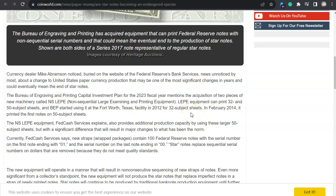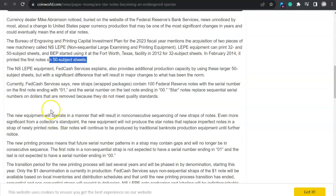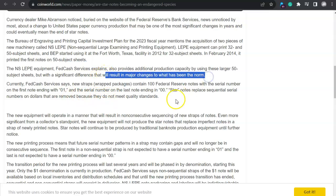LEPE, I guess, equipment can print 32 and 50 subject sheets, and the BEP started using it at the Fort Worth, Texas facility in 2012 for 32 subject sheets. In February 2014, it had printed the first notes on 50 subject sheets. All right, here we go. The NSLEPE equipment, Fed Cash Services explains, also provides additional production capacity by using the larger 50 subject sheets, but with a significant difference that will result in major changes to what has been the norm.